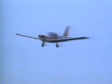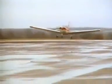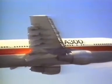Not surprisingly, it's too good an idea to be just for the birds. They're called slats, and the original idea actually came from studying the way birds land. Slats have made flying far safer because they've allowed planes to land at much slower speeds without stalling, and nowadays they're used by aircraft of all sizes.